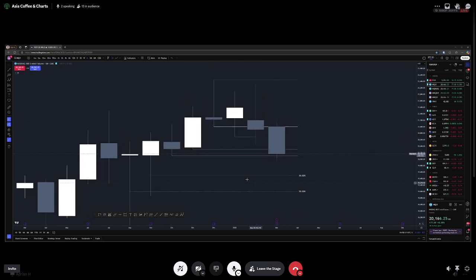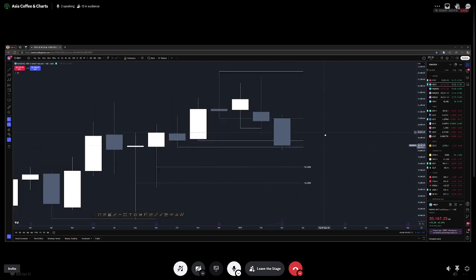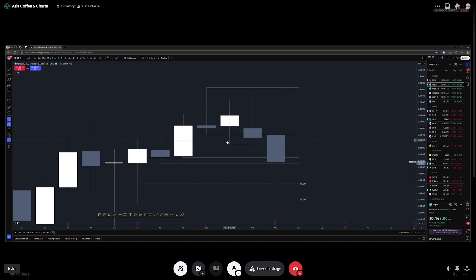Few points of interest in these weeks. If we continue lower, we're still so early in the month. We've had so much movement already, first week. It really begs the question, is this going to be a liquidity sweep or do we just body all the way down?